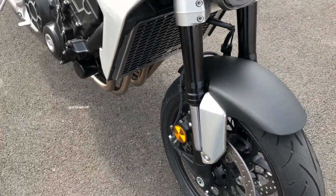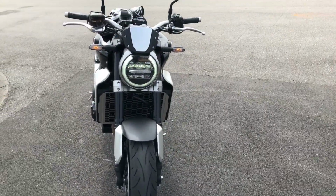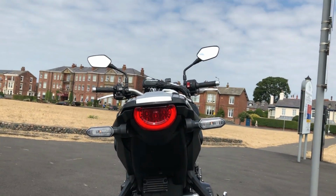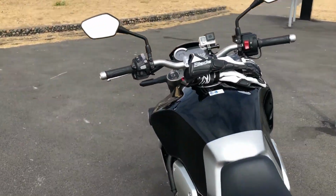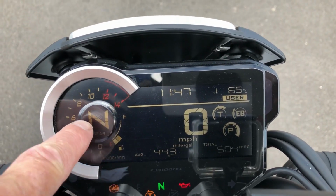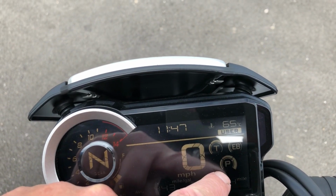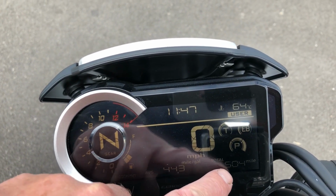And they're quite nice. Turn the lights on for you, then you can see. So there you go. Indicators lit, headlight on, daft ring, and then at the back you've got that horseshoe shaped tail light, and down here you've got your number plate light, which is quite nice. Move the GoPro out of the way, there's your dash. You've got your speed, your gear indicator, rev counter, clock, engine temperature, riding mode, then you've got your power, traction control, engine braking, and your speed, and you've got your average miles per gallon, total mileage, clock.